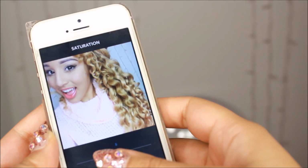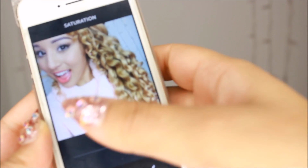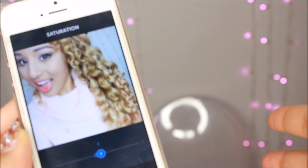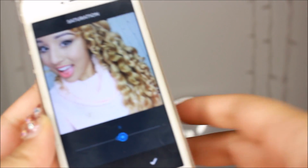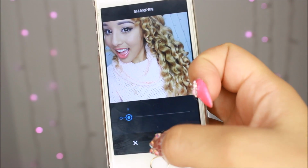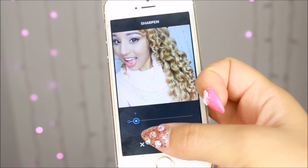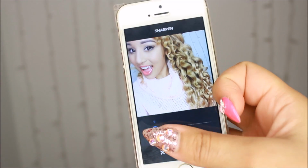By raising the saturation to about 5, very little, subtle, this makes my skin and hair really glow and the pigments really stand out in the picture. And last but not least, I sharpen the picture to about 9 or 10, and this really makes your selfie look professional and like it was taken with a really nice camera.